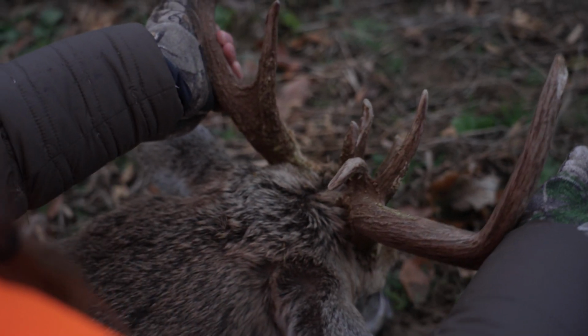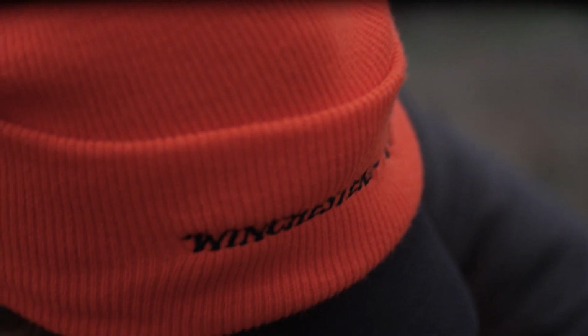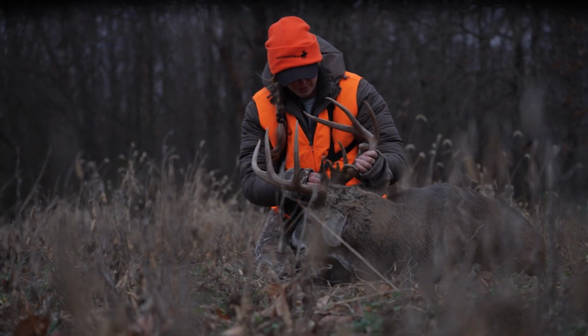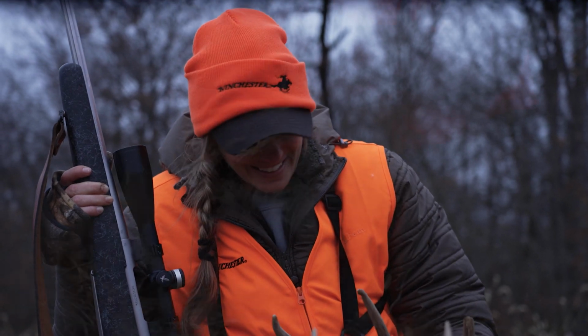This is my second time hunting here with Winchester, and it just means the world to me that I get to be invited down and be a part of the Winchester Deer Camp. It's just really a time we all get together, hang out, and create memories. So deer season to me, it just brings everyone all together. I love being a part of the Winchester team.